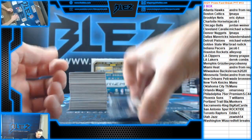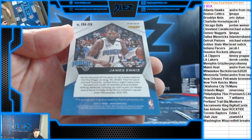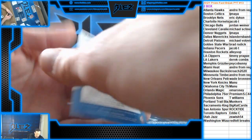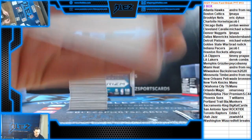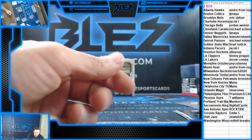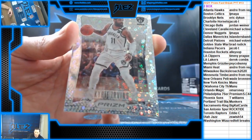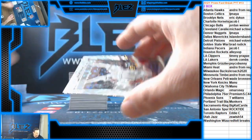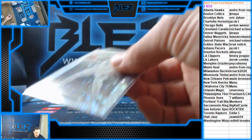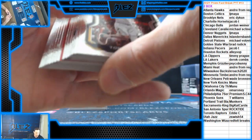Let's see the auto. All right, apparently the autos are always awful. James Enos for the Magic. Let's see the retro bubbles. Just be LeBron. Be LeBron for us one time. Be LeBron. It's Kyrie. Kyrie Irving for the Nets. Retro bubbles. That was a silly box. Let's see what we can do in box two.